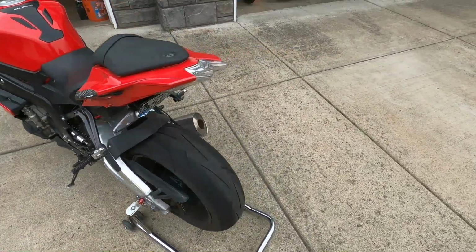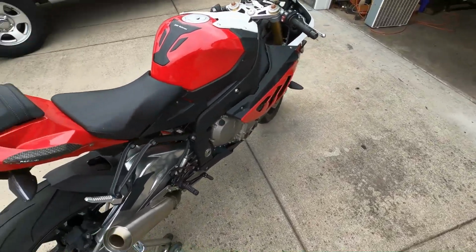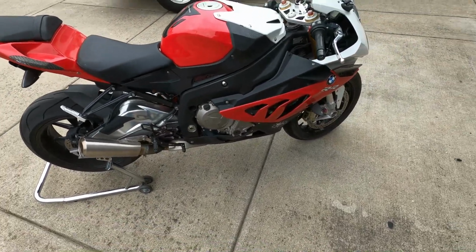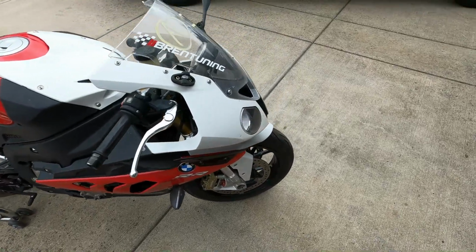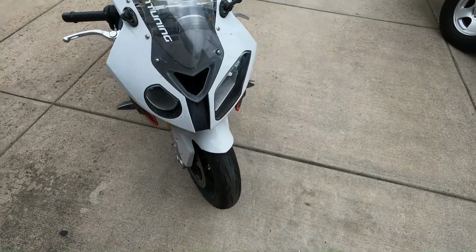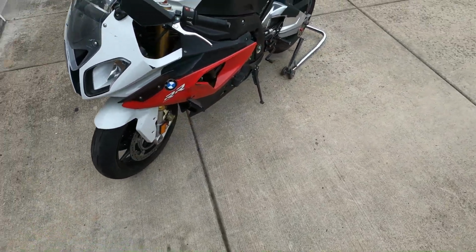What's it worth? Blue Book, I don't know what Blue Book says, but it does have a reconstructed title, so you've got that for resale. But man, this would be a great bike for your personal, and to have this bike for under $6,000, that's pretty good. It's a pretty good price. That's pretty cheap.